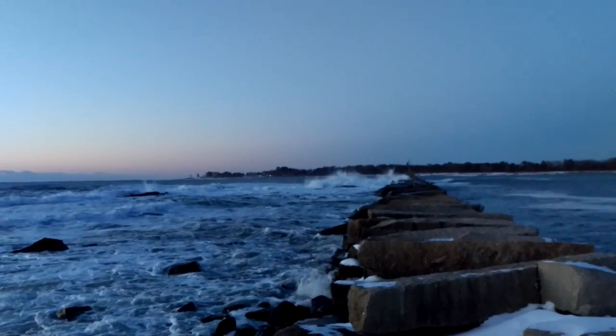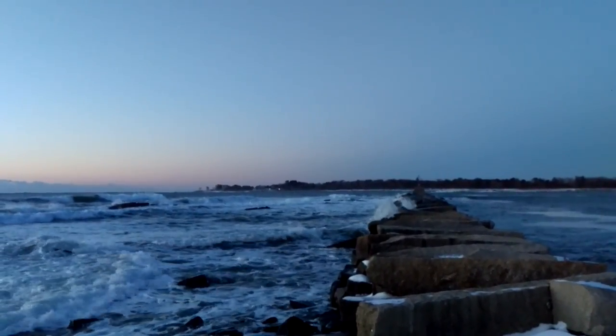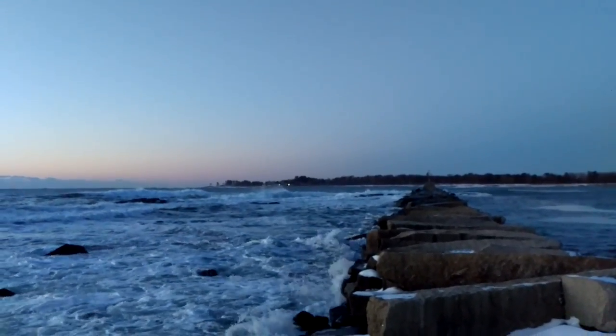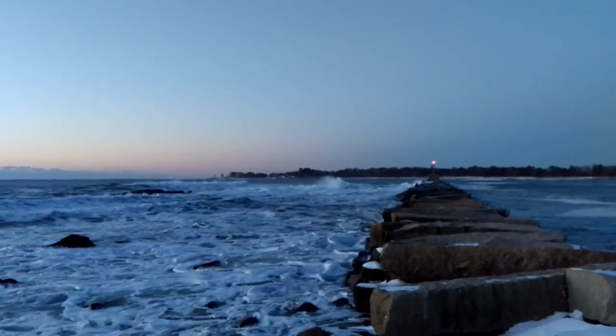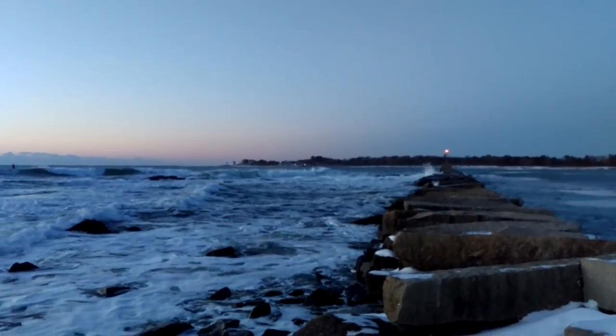So I'm using this jetty right now as a leading line out to the kind of a pink sky that I'm sort of getting over there. And I think I'm getting some pretty nice shots. I'll show you guys in a little while. So I'm going to try this spot out for a little while, see what I can get for shots, and then I'll move on. Thanks.